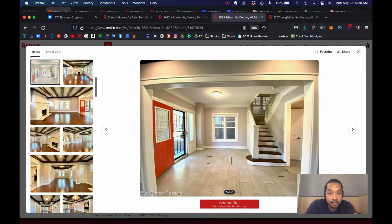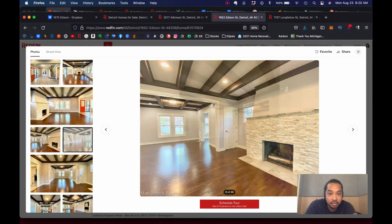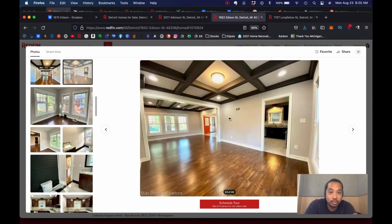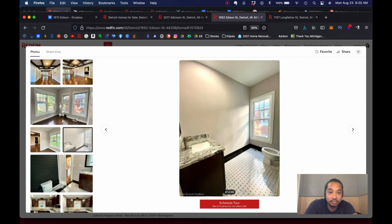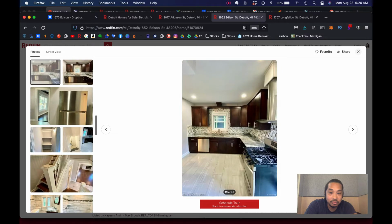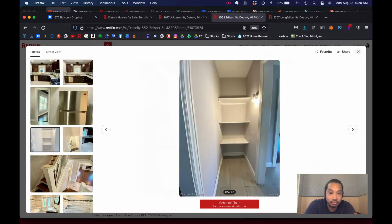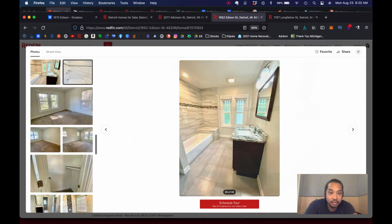That's a nice deck. Oh, man. Is that all tile? Yikes. That's awesome. Oh, cool beams. Beautiful work, man. Man, good job. Oh, nice tile. I don't know about the backsplash. That's pretty sweet, though. Putting appliances in there. Oh, man.